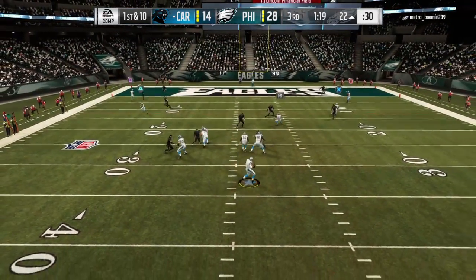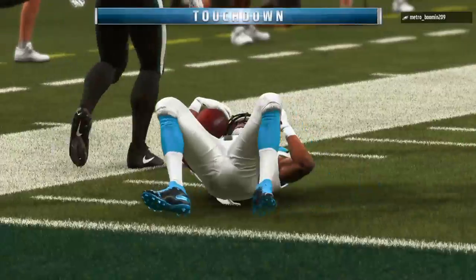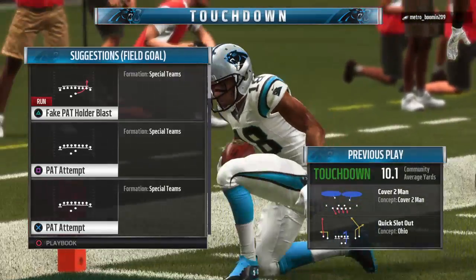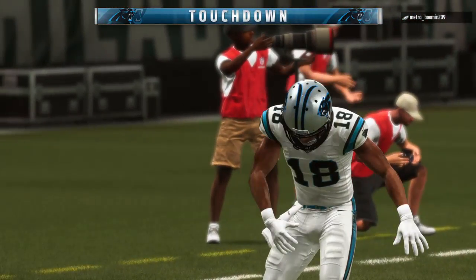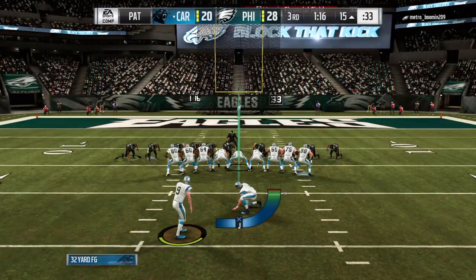On first down, it's Newton. Flush to his right. And he will take it across for a Panthers touchdown. In for the score. And the Panthers are able to get this back within a touchdown.